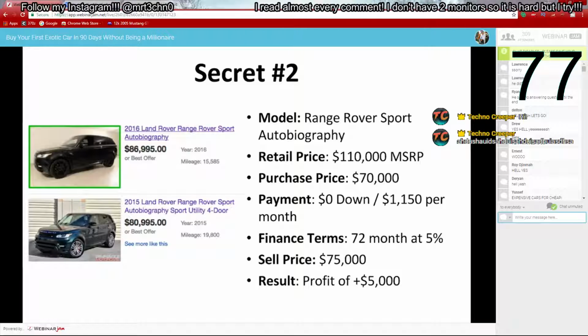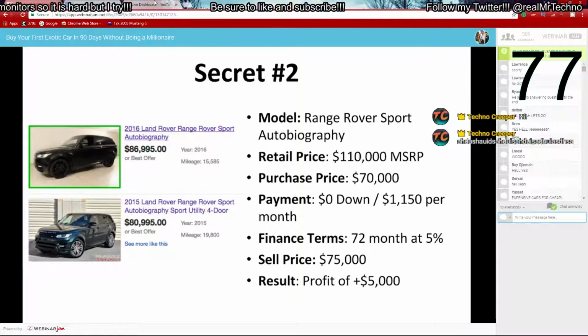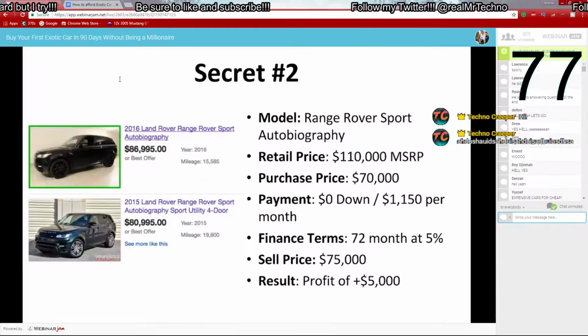I told you earlier, you're going to be driving off the lot and you're not going to be in an upside down position. And this is going to be your opportunity to actually be in a positive position without using any of your dollars. So right away, you're going to be in an opportunity of a $5,000 profit immediately.